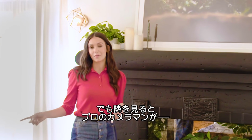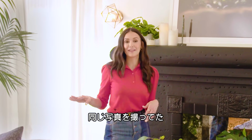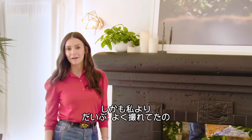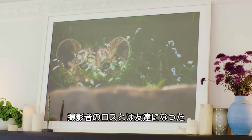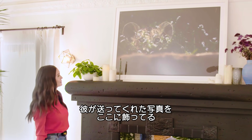And then I looked over to my right, and there was a professional photographer who took the exact same photo from the same vantage point. And let's just say his picture was a lot more beautiful, and Ross Cooper is the photographer and a dear friend now. So he sent me a print, and I blew it up and made it my centerpiece.